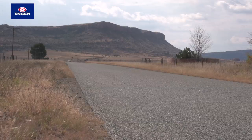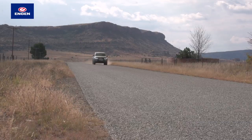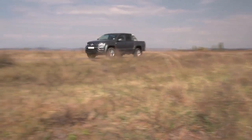It's not scared to let you know that it is a diesel. With the revs up, the Amarok turns the diesel soundtrack up to 10. And the turbo is surprisingly loud. You can pretty much hear it hissing away whenever it's working. It's not unpleasant, just unexpected.